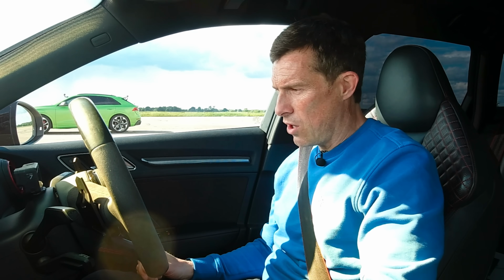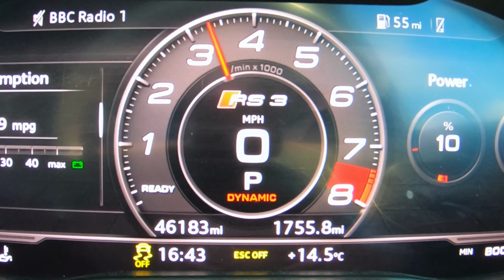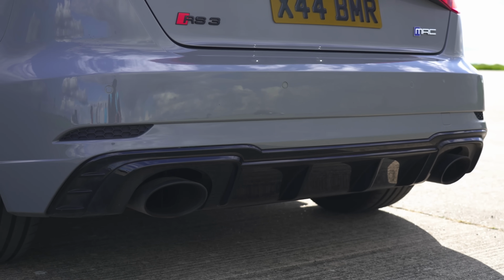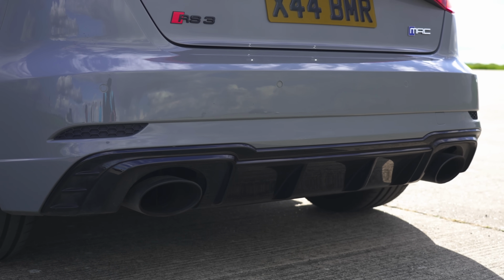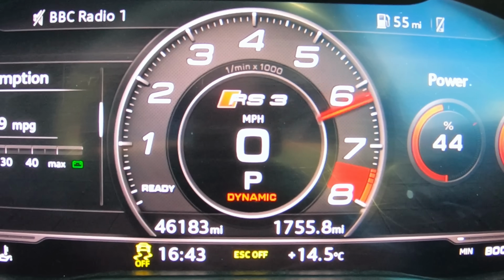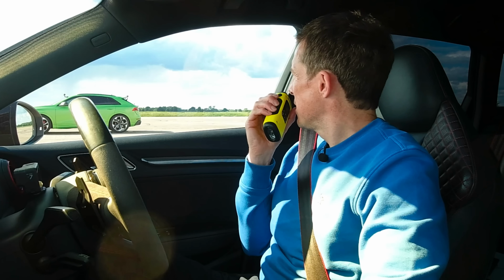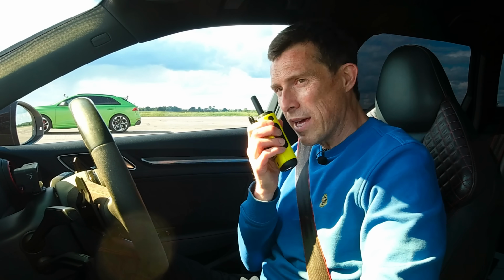Now before we race, we're going to do the customary Carwow sound check. So I'm going to rev up this RS3. Let's give it some revs. Oh yes, there is no soft limiter here. I think that's part of the ECU remap. Oh, it sounds wicked. Oh yes. Oh, I'm loving that. Now let's have a listen to the RSQ8.